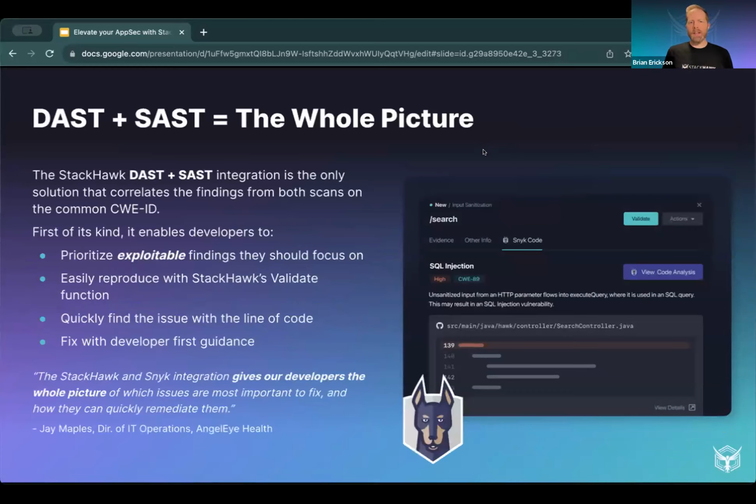So when we bring DAST and SAST together, it can really give your development team the whole picture. It's the only solution that correlates the findings from both scans on the common CWE ID. That enables your developers to prioritize the findings they need to focus on, easily reproduce them, and then quickly find the issue in the line of code. And all that comes together with our developer-first guidance to give you detailed remediation and risk information to help you get that issue fixed as fast as possible.